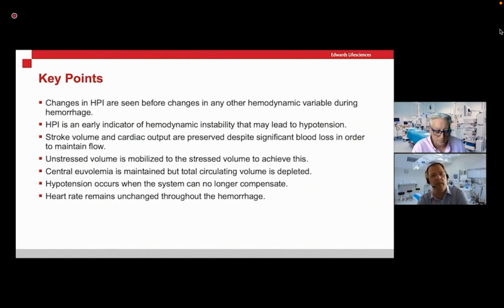And as you know, stroke volume and cardiac output are preserved despite significant blood loss. As Monty alluded to before, we mobilize our unstressed circulation into our stressed circulation to maintain stroke volume until we can do it no more. Central euvolemia is maintained, but our total circulating volume is depleted. And hypotension only occurs when the system can no longer compensate.